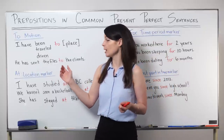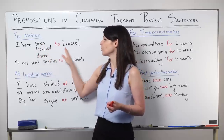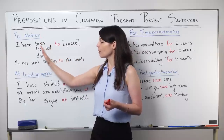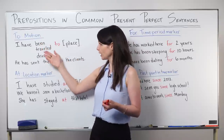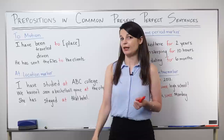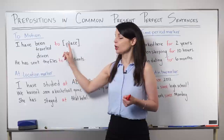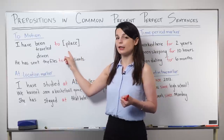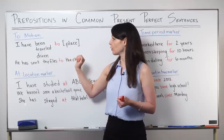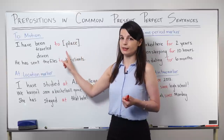So some very common examples are, I have been to place, or I have traveled to place, I have driven to place. For this lesson, these are all the past participle forms of the verbs, but again, you can use, for example, past tense or a future tense expression as well. Another key point is when you use the preposition "to," you need to use a specific place name. For example, I've been to China, or I've traveled to France, or I've driven to school. So we're using a specific place name here.